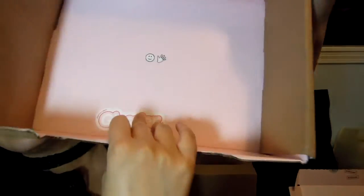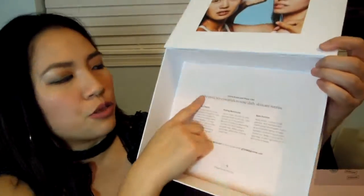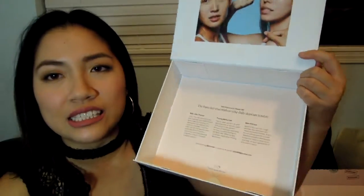Are you ready? Whoa! At the bottom of the box, they have a little happy face, and bye. I don't remember what is in here. Boom, boom. They have an Asian model! Yay! Get to know your Phase One set, the three key essentials to your daily skincare routine. This is also not for me.